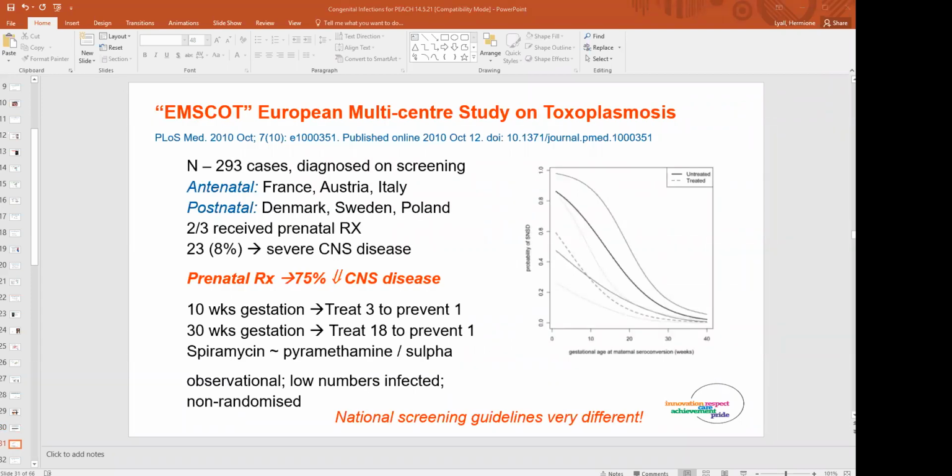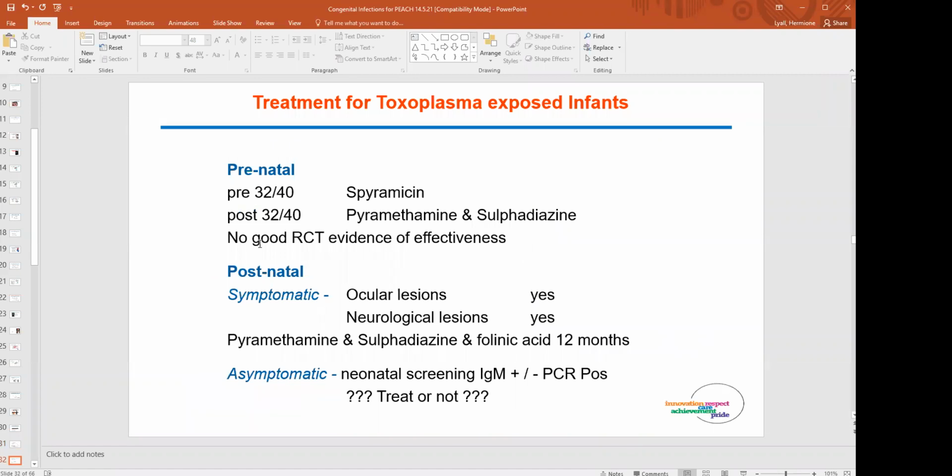And this was a study undertaken some years ago, looking at cases in different European countries where they did antenatal and postnatal screening. And this looked at the effect of treatment antenatally during pregnancy. And there was a suggestion that prenatal treatment reduced the risk of severe CNS disease. However, there are still difficulties with this because it's observational data, and there are no good randomized controlled trials of treatment antenatally, and guidelines across Europe are still very different. However, if a diagnosis is made, then you can offer spiramycin before 32 weeks gestation or pyrimethamine and sulfadiazine after.